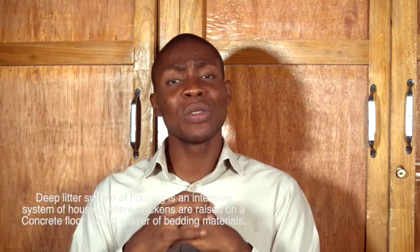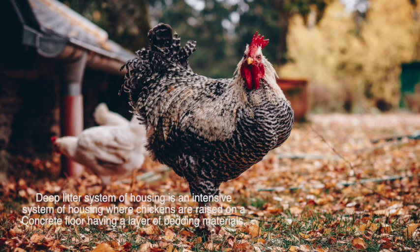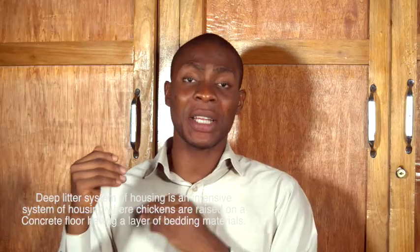What is the deep litter system of housing? The deep litter system of housing is an intensive system of housing that enables you to raise your birds on a concrete floor, having layers of building material such as wood shavings, sawdust, and log. This building material is what is referred to as the litter.